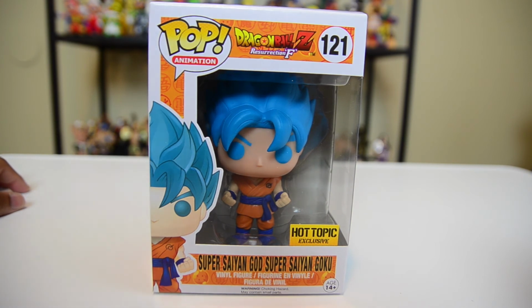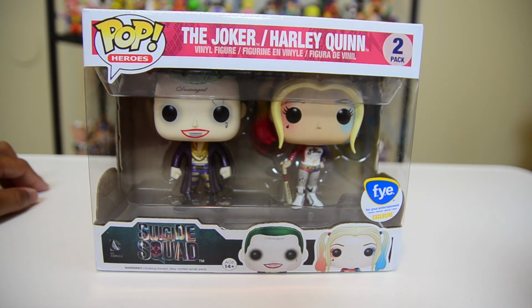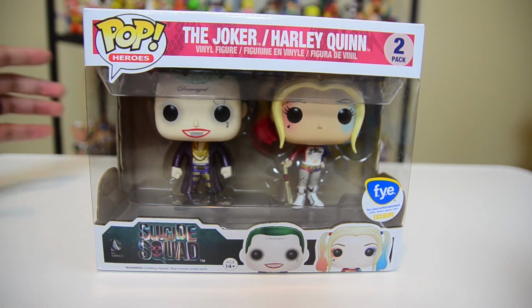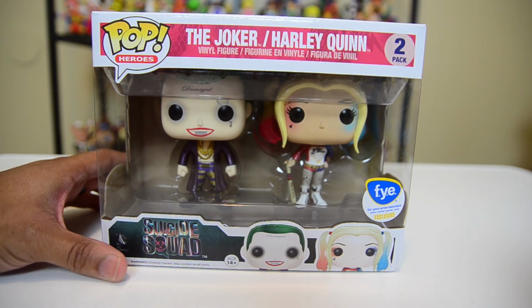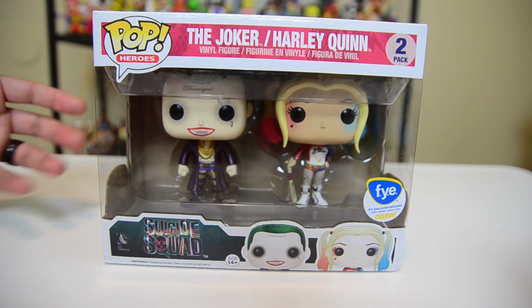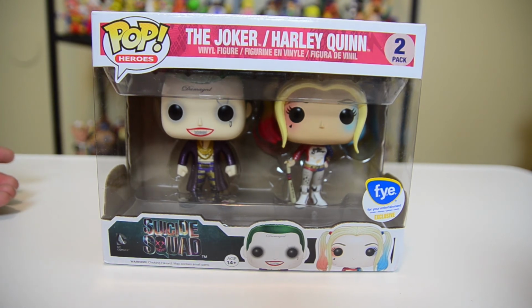He's going somewhere. I don't really go into FYE these days for pretty much anything, and that goes for any mall for that matter, but I did step in there to get this Joker and Harley Quinn 2-pack from Suicide Squad because they are metallic, and it kind of makes me wish that all Pops were metallic because they look so good. Everything just pops a little bit more, everything looks a little bit more vibrant, and it's just clean. The metallic look is just so much cleaner than the traditional vinyl.